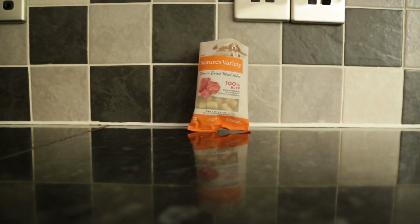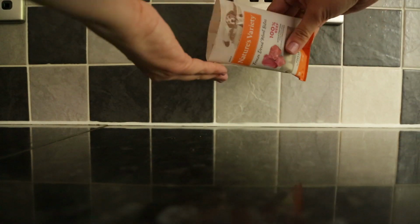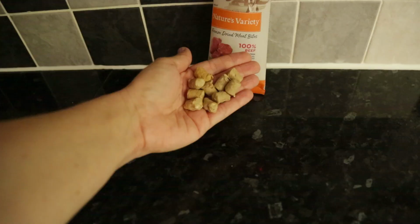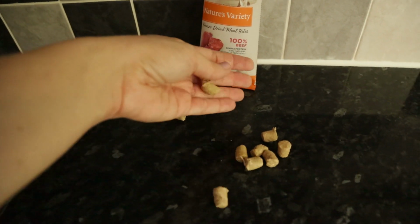So the treats I'll be using are these freeze-dried meat bites from Nature's Variety. They are Basil's favorites. So this is the size of them. And let's put Basil's nose to the test.